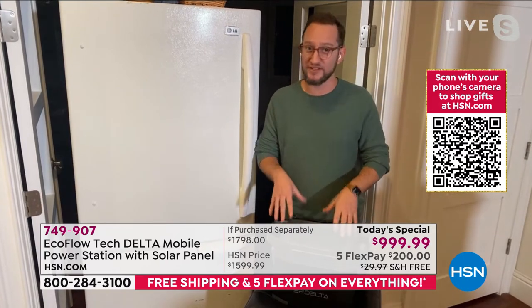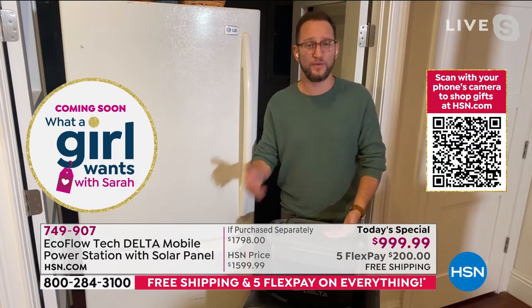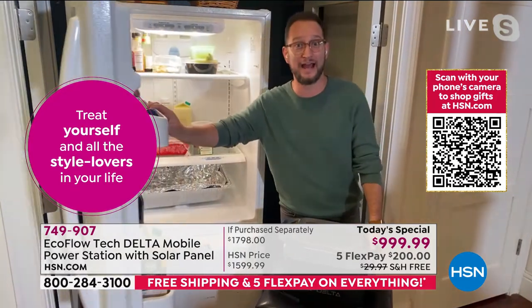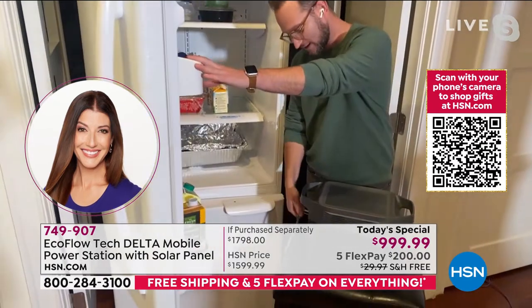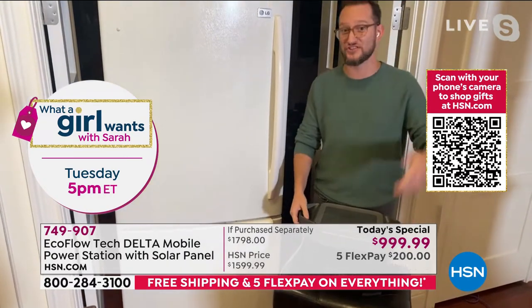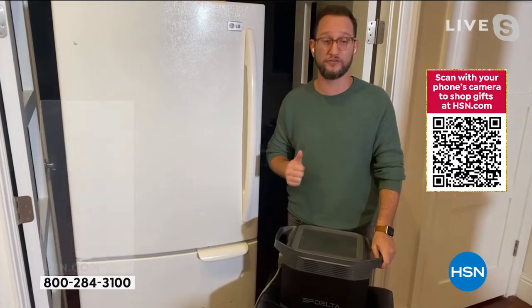Your EcoFlow, this is the flagship from them, runs at 1800 watts. What that means to you is this is going to run 80% of your home appliances, like the big ones, like your washing machine or an actual refrigerator. And just to prove it to you, I've got this plugged in right here into the Delta. You know how long you can run your refrigerator? Not 3 hours or 5 hours or even 6, but 15 hours on a 150-watt refrigerator.